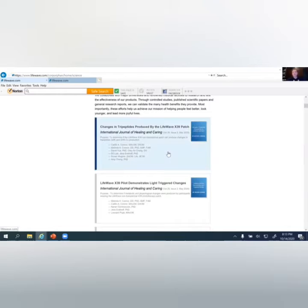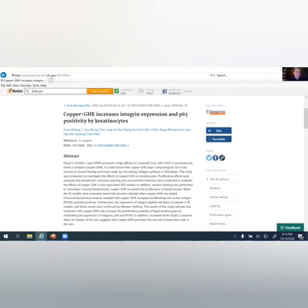But basically what we show is that within the first 24 hours, X39 elevates GHK. And this is why when you look at metabolic studies that we've done on X39, it shows that most people are going to start to feel results in as little as 24 hours, and the vast majority within the first 7 days. Okay, let's back up a little bit here.